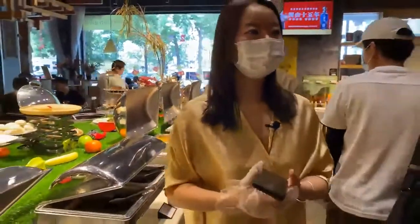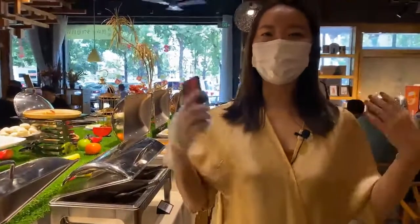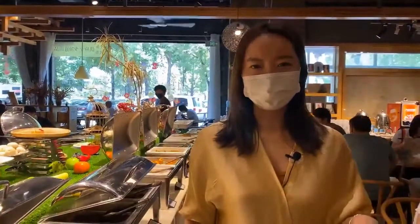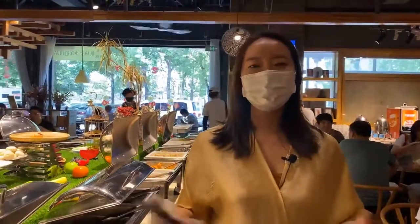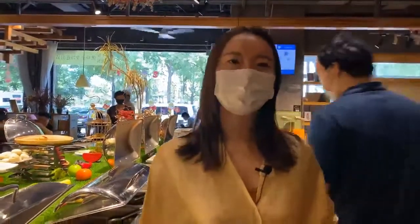And contrary to popular belief, China actually hosts 50 million local vegetarians. There are 50 million people in China who are already vegetarian, so it is a popular choice to go to a vegetarian restaurant, especially for young people.